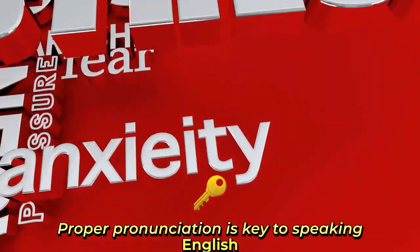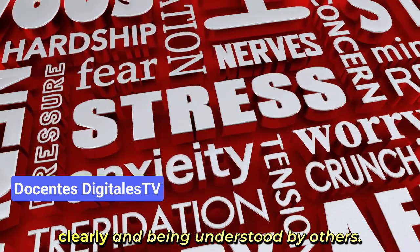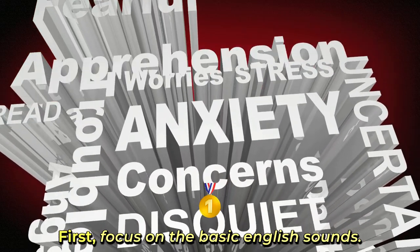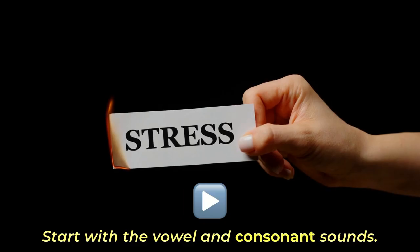Proper pronunciation is key to speaking English clearly and being understood by others. Let's dive into some effective techniques to enhance your English pronunciation. First, focus on the basic English sounds. English has many sounds that might differ from your native language. Start with the vowel and consonant sounds.